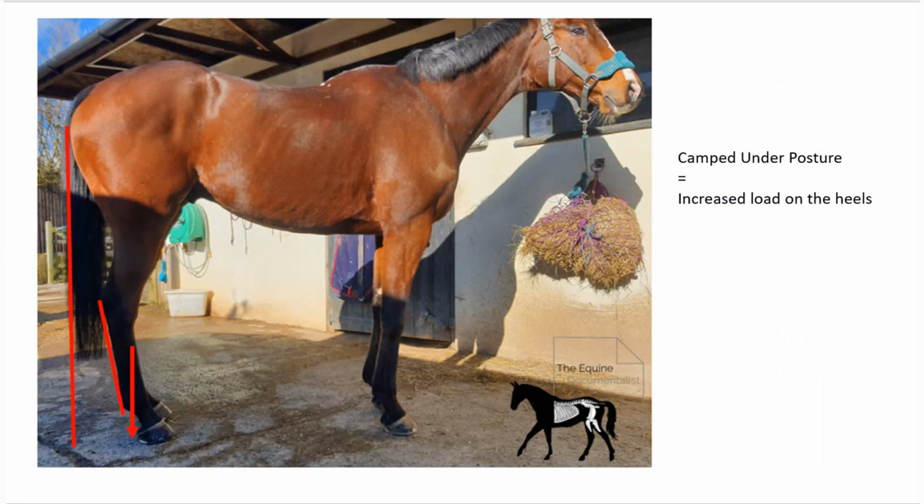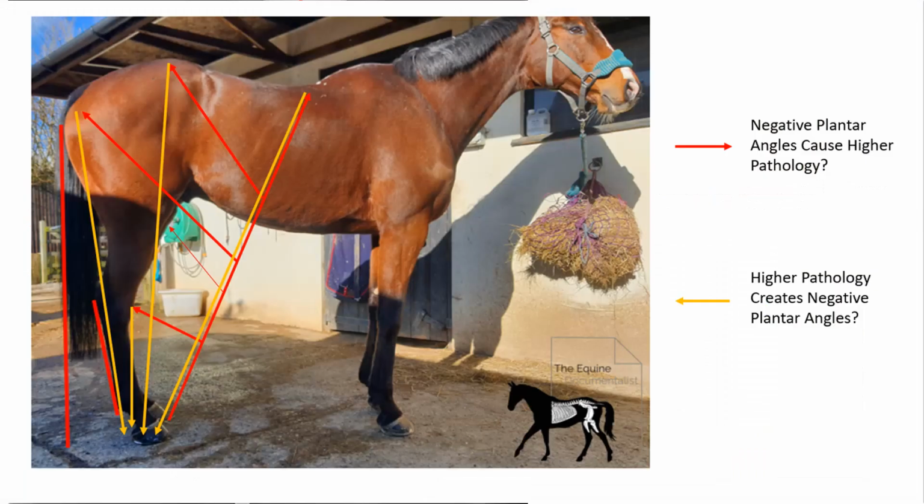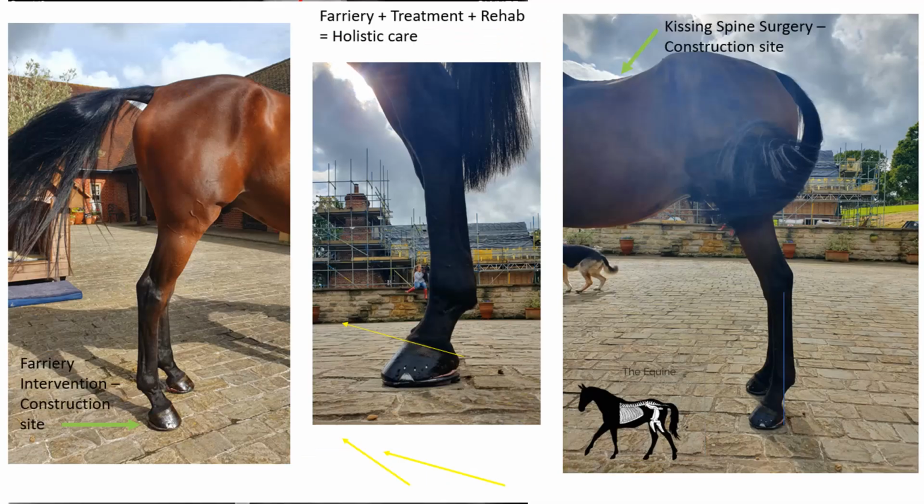What I've found, and I think you found the same thing, is that once you create these better proportions of the foot, that does have a direct effect on the posture. But having said that, very often this posture is caused by other issues that have also got to be addressed. So we have to remember that the hoof is a product of its environment and the loads that are placed upon it. So often we need to be addressing other areas of the horse as well to create better hoof morphology.